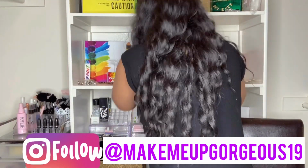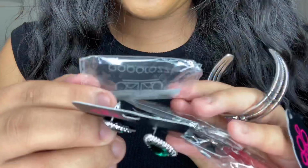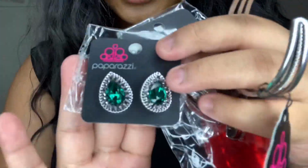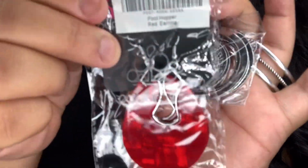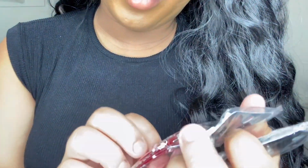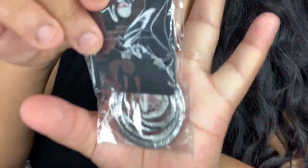So we are going to take a step back and grab a few more items. Okay, so we have these earrings, which are the Debutante green post earrings. These are super pretty, and look at how nice. Like, these are some expensive looking pieces. Then we have these ones here, which are some red ones. These will be great for fall and also for winter season. They're called a pool hooper red earring. We have this cute bracelet here, you guys. How cute is that? And then there are these tempting texture silver earrings. Look at these. They're so cute.